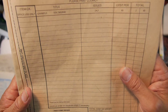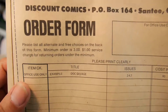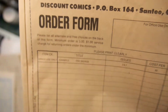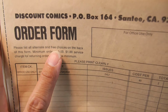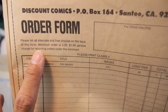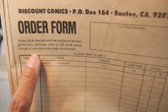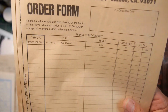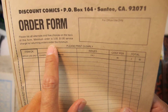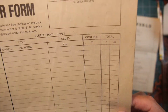Okay, look at it right here. This is what they would typically put on all of these order forms. Please list all alternate and free choices on the back of this form. Minimum order is $3, $1 service charge for returning orders under the minimum. Oh my gosh, so someone's going to send in an order for $2 or something like that, maybe. Maybe they'd be sending cash or something like that back then.